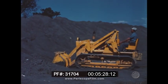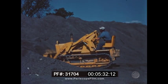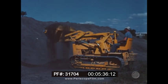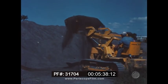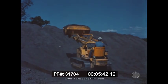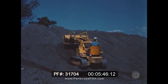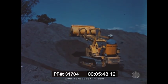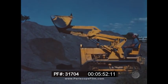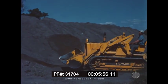Now let's watch the 831 loader accomplish even more work mounted on the new 440 diesel crawler. Notice the aggressive abundance of power this rugged combination displays. The loads are overflowing buckets, no half loads. Yes, for daily or hourly work output at the lowest cost per yard of earth moved, this new 440 diesel and 831 loader form a unit that's definitely the new world's champion.